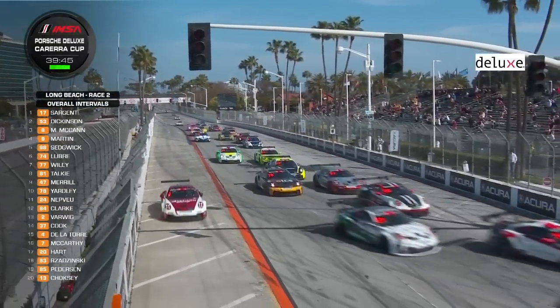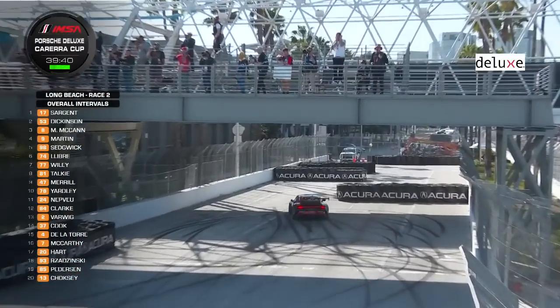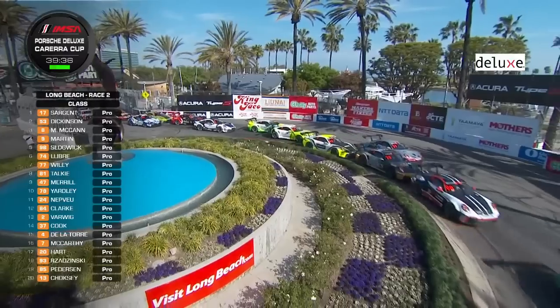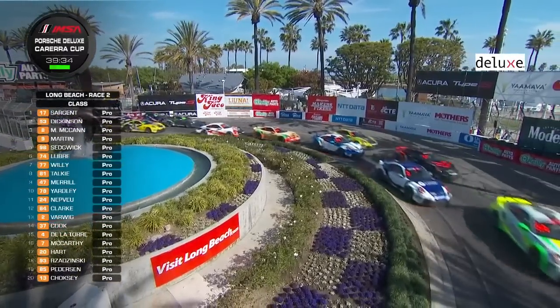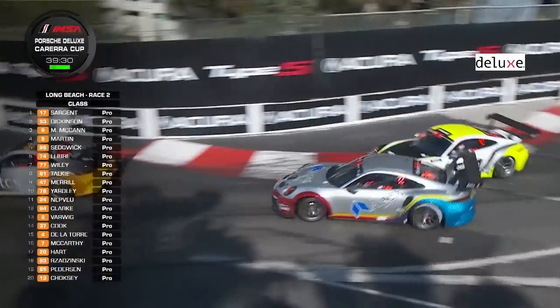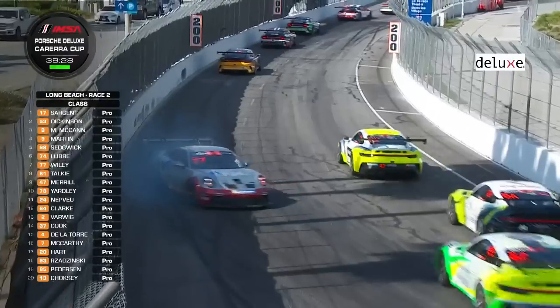And that is, I think, is that the number 9? Will Martin? I think it might be. He's gone straight on at turn 1. There's steering damage on the left front of that car. He was pushed up against the wall. They filtered through almost single file through the fountain. It really is only one line through there, and there's going to be an accident at turn 4.